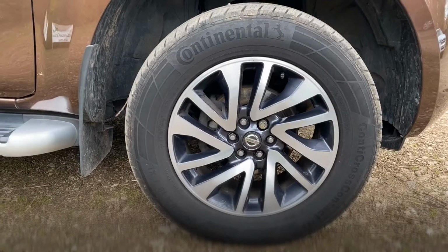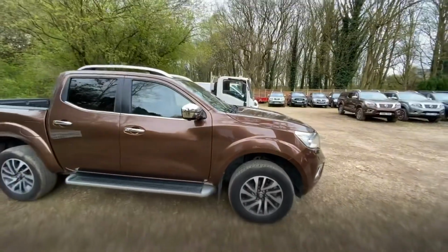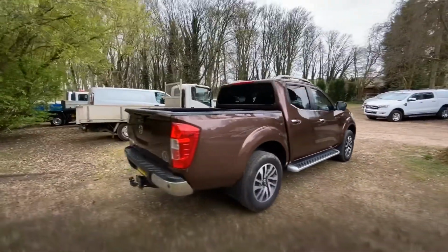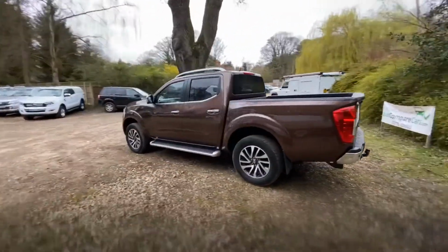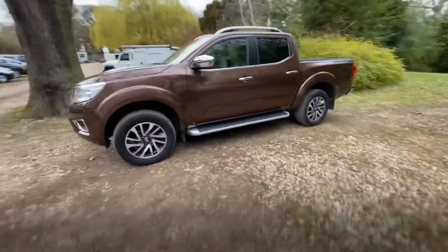So, driver side front wheel and tyre, again Continental, so it's a full set of Continentals all round. And again, it's a matching tread depth, really good. So, let's have a quick look round it. Now you've seen like that, it's always nice to get a different perspective and view of the truck as you walk around it. Obviously you can't quite appreciate it from looking at a picture, and sometimes a video will give you that little bit of an extra depth.